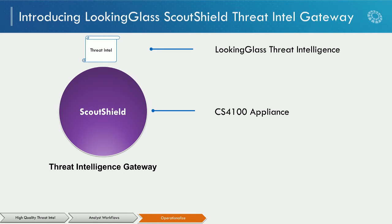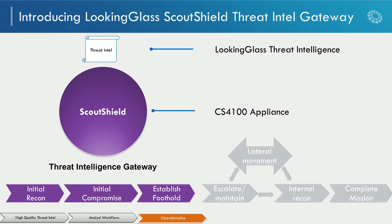With this, there are two specific components: LookingGlass Threat Intelligence and a gateway appliance. As far as deployment is concerned, these sit next to a firewall and complement your existing firewall deployment. From the security kill chain, which folks are familiar with from this diagram, the ScoutShield Threat Intelligence Gateway focuses on initial recon, initial compromise, and prevents malware from establishing a foothold. So it focuses on the first three stages of the kill chain.